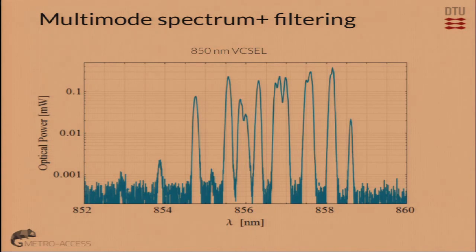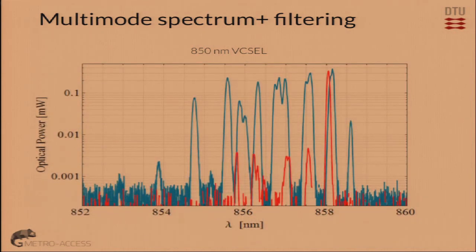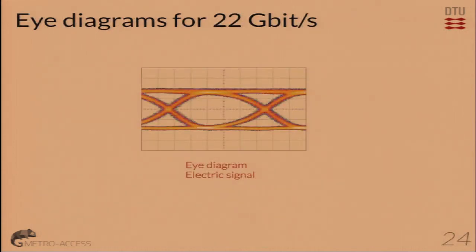But that has to do with the VCSEL that we used in this first attempt being a multimode 850 VCSEL, actually the same one that has been used for the other experiment in the WDM. So it has several modes, and then we do some spatial filtering and come up with close to single mode. But this is not a showstopper, because we know that the development of single-mode 850 nanometer VCSELs is well advanced. So we just need to replace our VCSEL with one of those single-mode ones, which is going to happen soon. So at the moment, what we have is 22 gigabit NRZ.